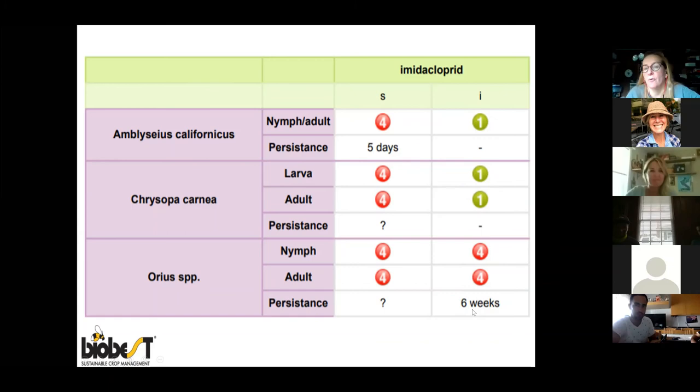So again, when you're selecting a pesticide, not only do you have to look at the active, you have to think about the application method, because different application methods can make a difference.